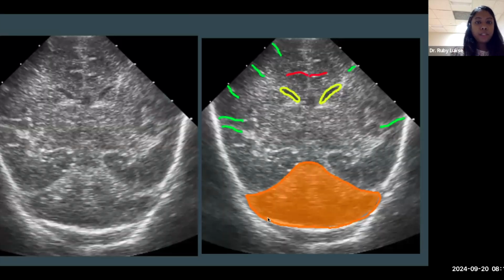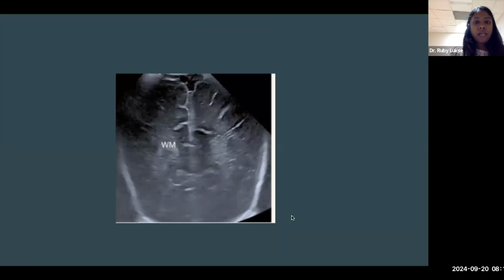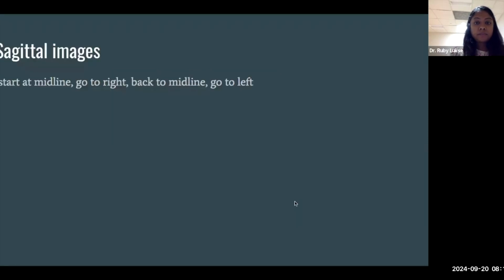As you continue posteriorly, you're going to see more of the cerebellum, as well as starting to see some of the posterior aspect of the ventricles. And even more posteriorly, you start seeing the choroid plexus on both sides. Notice how echogenic the choroid plexus is on both sides, as well as the bone is very echogenic. Now, all the way at the level of the occipital lobes, you'll just see the parenchyma.